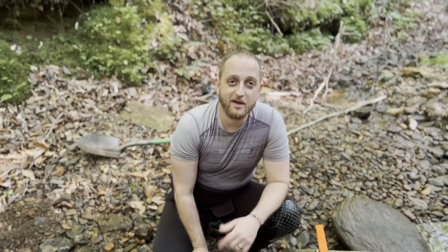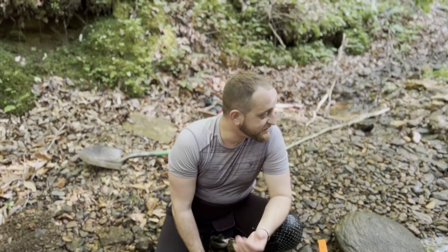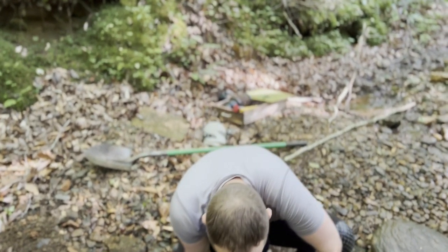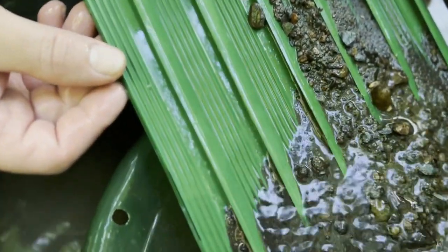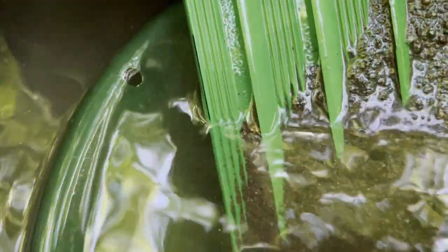All right, here we are. Favorite time of the day, cleanup time. Been about 3.5 hours today. Had a lot of complications, but the box is looking pretty clean. I don't know if you can see here, try to zoom in here. That's down in here. There's gold in there.